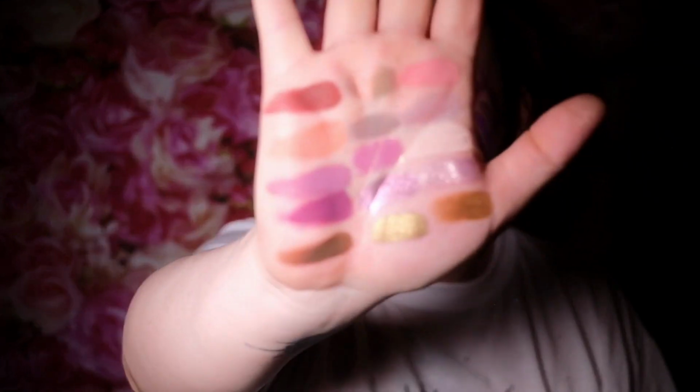I'm going to be doing 4 looks using the Glaminatrix Rich Romantic palette. Look how beautiful it is. These are the shades itself on my hand. Look at me fumble, look at me go.